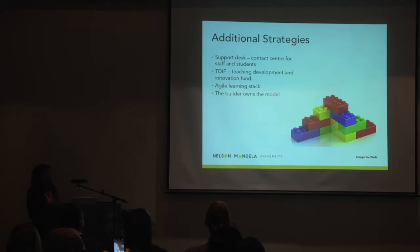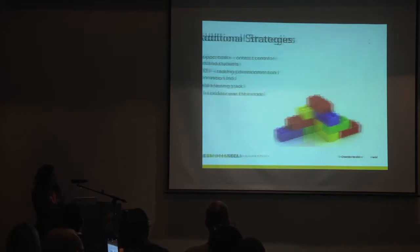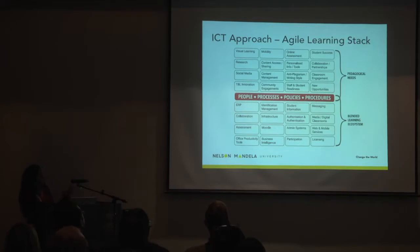In ICT, we then realized we needed to have an approach for this increased demand in usage, and we developed what we coined an agile learning stack, where the builder or the owner or the teacher owns the model. And that's our learning stack, where we encourage teachers to use what they need, when they need it, affording them the autonomy that many of them demand.